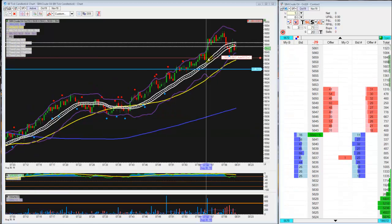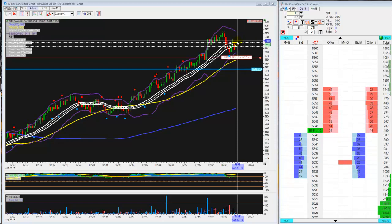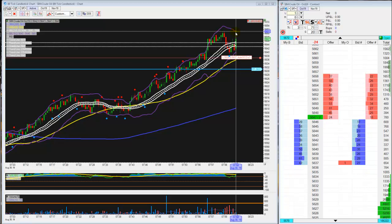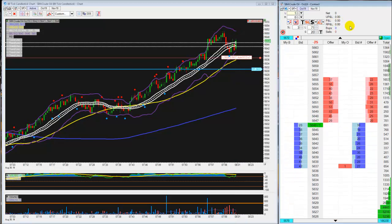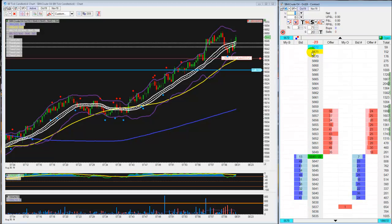All right. We're going to take a shot here. It filled at 37. Looking for a downward movement at the open, although pretty close to the high here.